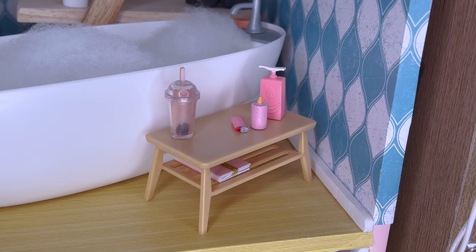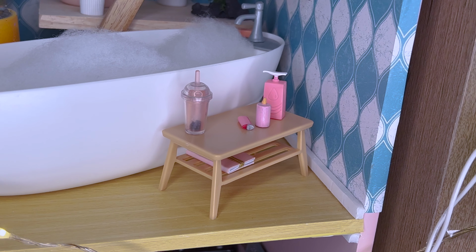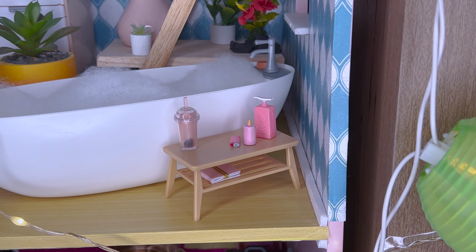And here's the little 1/12 scale coffee table. I don't really know what it's supposed to be set up like this, but it looks cute and I like it. I like little things and I like details. Ever since I was a kid, miniatures have been it for me.